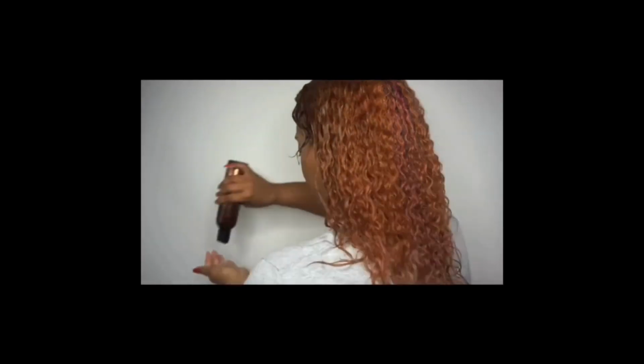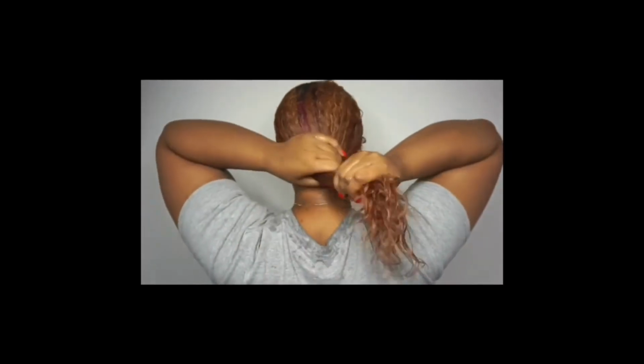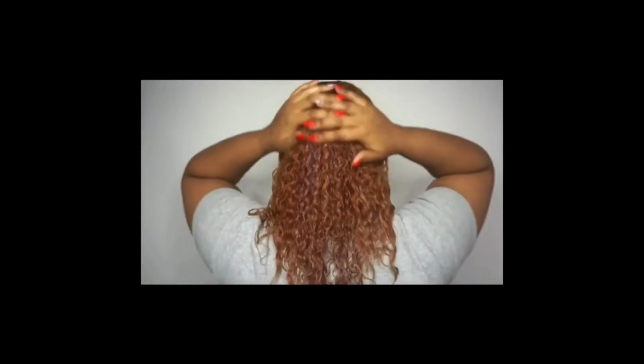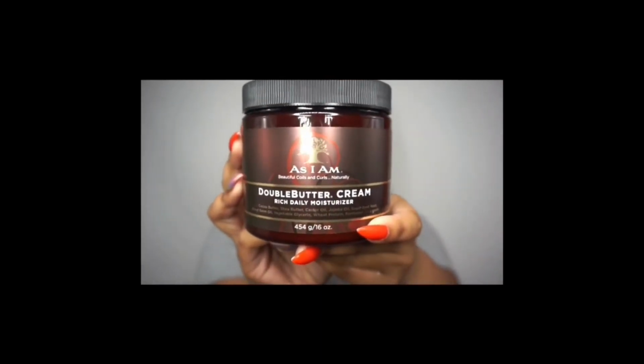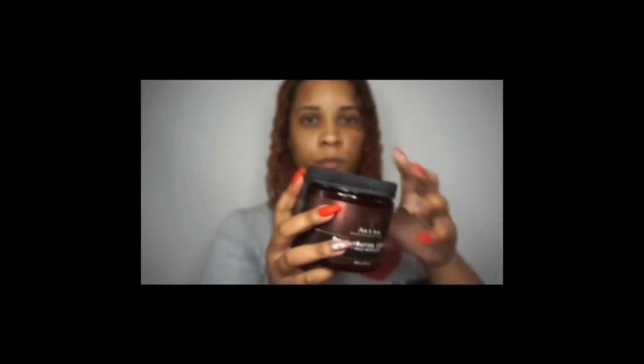Of course, for the lock method, I'm not using a completely separate oil, but some of the products do include oils. So hopefully that will give me the same effect that I get when I'm using the lock method with most of my other products. The double buttercream includes so many incredible ingredients. This is where we're getting our oil. It has cocoa butter, shea butter, jojoba oil, sweet almond oil.